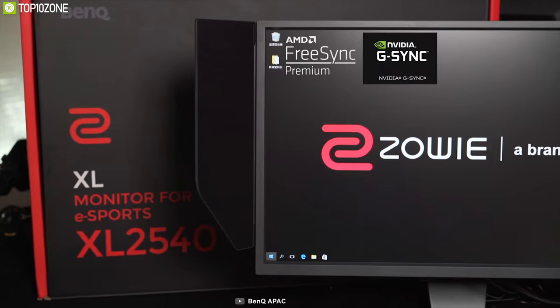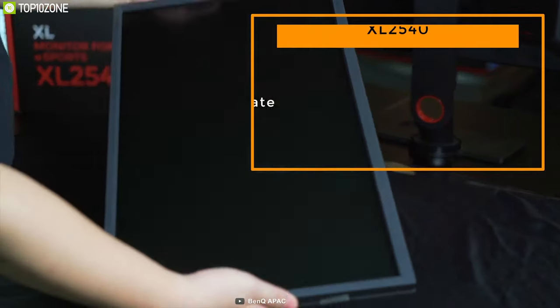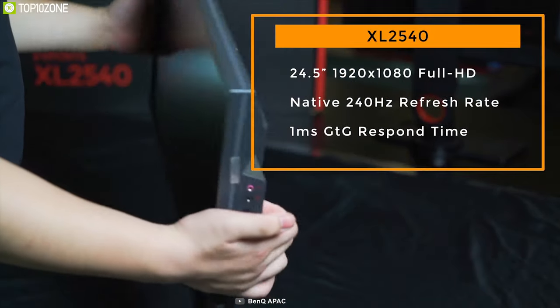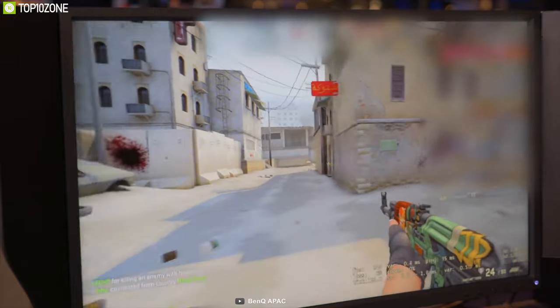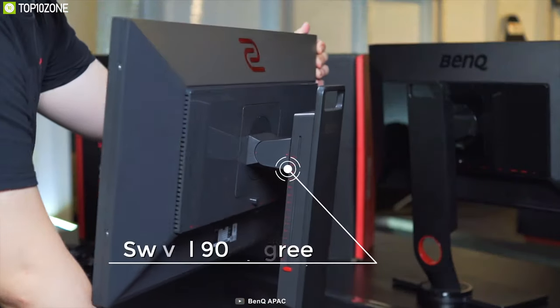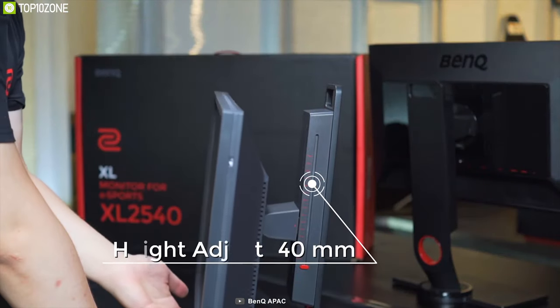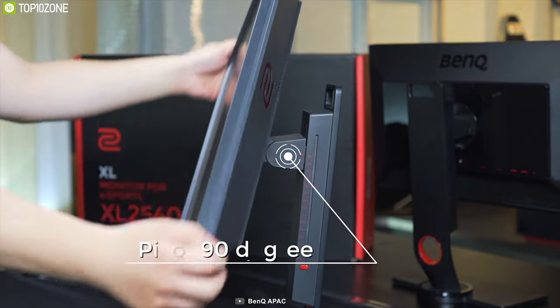Featuring AMD FreeSync and Nvidia G-Sync compatible technology, it offers a massive 240Hz of refresh rate with an image refresh time of 1 millisecond, allowing you to enjoy very fast and smooth gameplay without having any screen tearing. With a 100x100mm VESA mountable design, you can tilt, pivot, or swivel to adjust the monitor according to your needs so that you can get ergonomic comfort and enhanced gameplay.